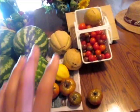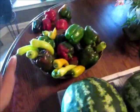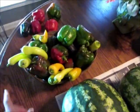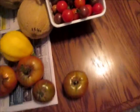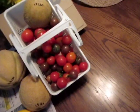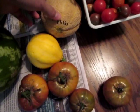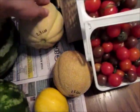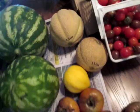Alrighty, so after we've eaten some stuff and everything, what I was thinking is this is a really nice color, all these peppers and black and red and all these good tomatoes. But my smallest cantaloupe was 0.7 pounds. My other one was 1.5 pounds, and my biggest one was 2.3 pounds, which is I think about average.